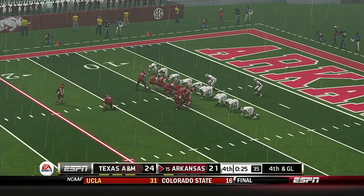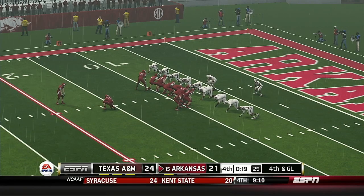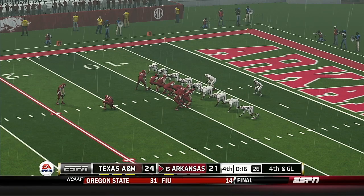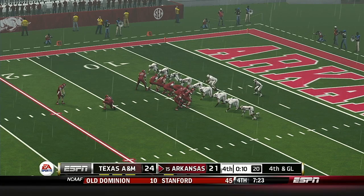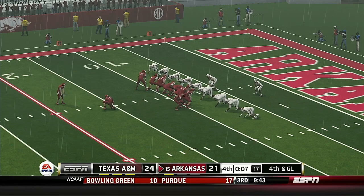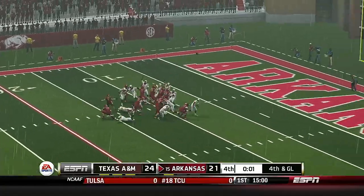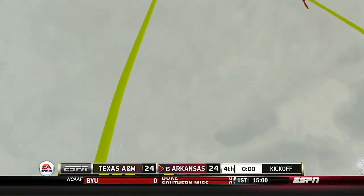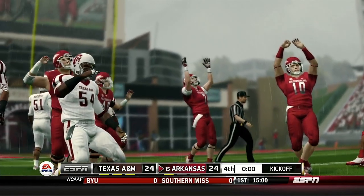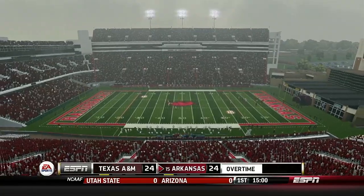This game now lies squarely on the shoulders of this kicker. If he misses, then this game is all but over. A make, and we're looking at overtime. Kicks up. He got it. We're going to overtime. Well, we've had fun, folks, but we're not done yet because this game is heading to overtime.